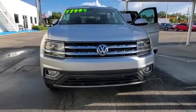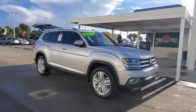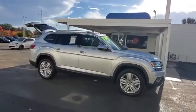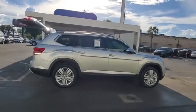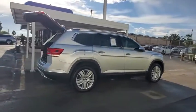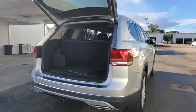Looking for the right vehicle? Check out the 2018 Volkswagen Atlas. The Volkswagen Atlas provides you all the flexibility you'd expect from a crossover vehicle with three rows of seating. The Atlas also features the latest in audio and safety technology. This vehicle has less than 15,000 miles.